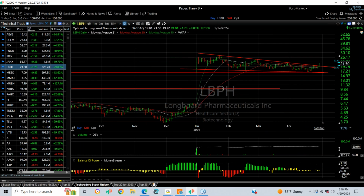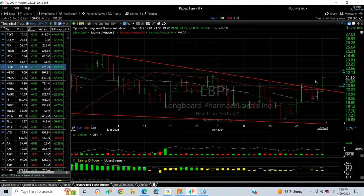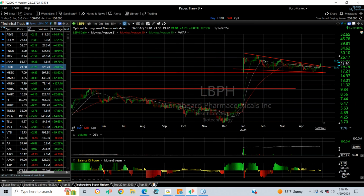LBPH, well, this long four-month coil may be broken here. The stock popped to 21.5, was up 1.78 or 9%. More importantly, the declining tops line was taken out. Now we need to test 24.5 and 28, your next targets.